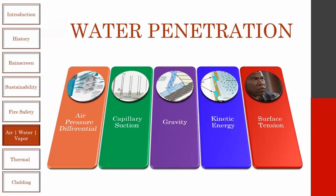And then finally, we have surface tension. Now, I know you love my picture here. Surface tension is interesting too because water flows downhill. We just said gravity, right? Well, what does water do when it comes down the facade of a building and hits a soffit? It makes a 90-degree turn and hangs under the soffit. That's because of surface tension. So it doesn't just fall off that vertical surface; it actually makes the turn and goes horizontal. So that makes it even more difficult to control.